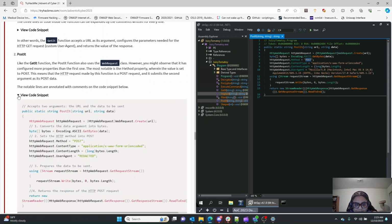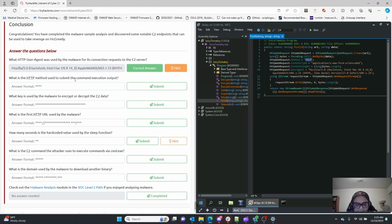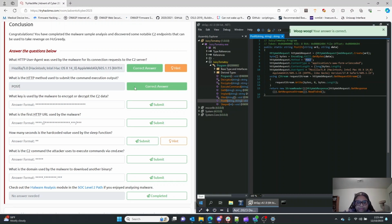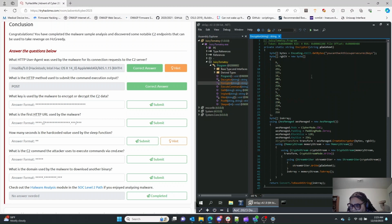So, it accepts two arguments. So here is the post. Okay. What key is used by the malware to encrypt or decrypt? So I'm going to go to Encrypt.